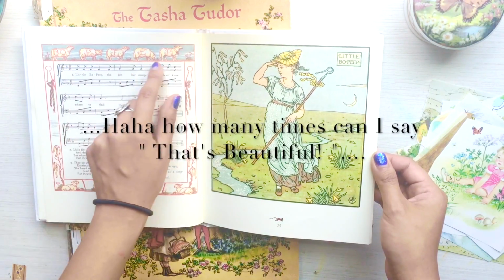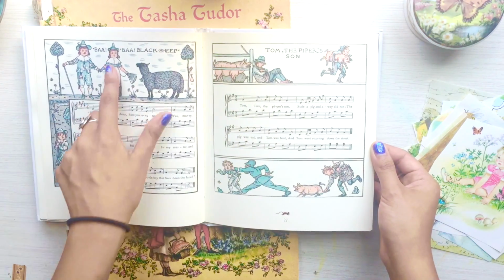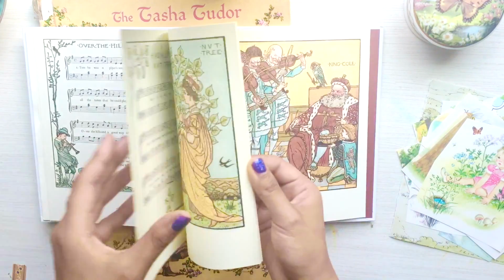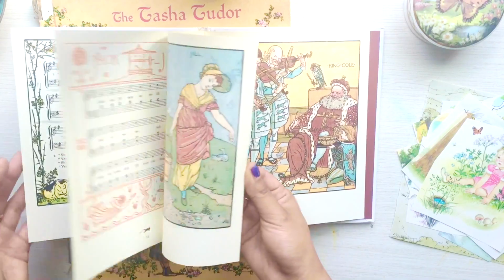Ah, Bo Peep. Little Bo Peep. That's so cute. It's like, oh, Baa Baa Black Sheep. Okay, they're like children's folk songs. Oh, this is beautiful.